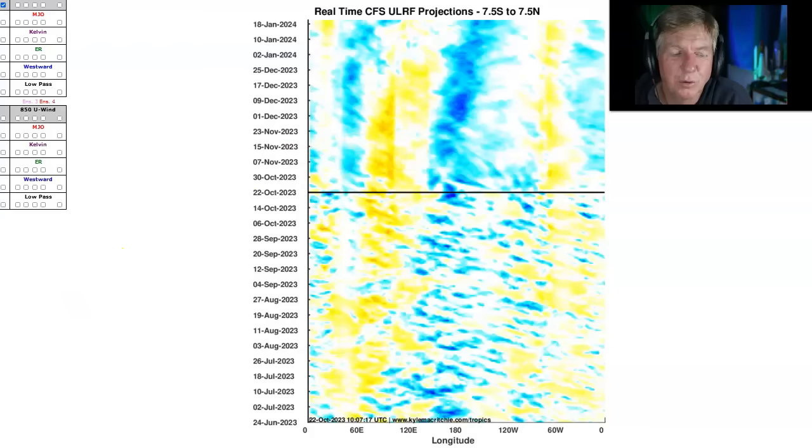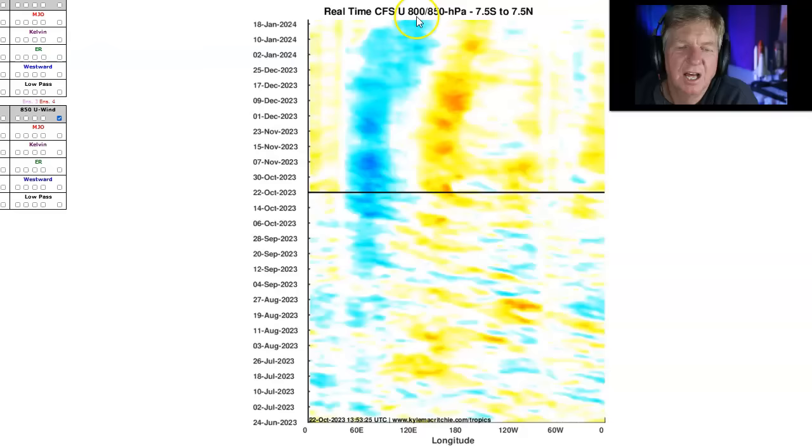This is, again, the 850 millibar zonal wind anomalies, the east-west component of the wind. So you can look at this in different levels of the atmosphere, down at the surface or up high in the atmosphere. The effects are a little bit different, but they all are signs or signals of what El Nino is not only doing, but forecast to do as we get deeper into winter.